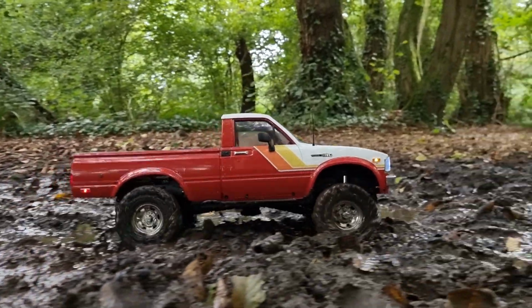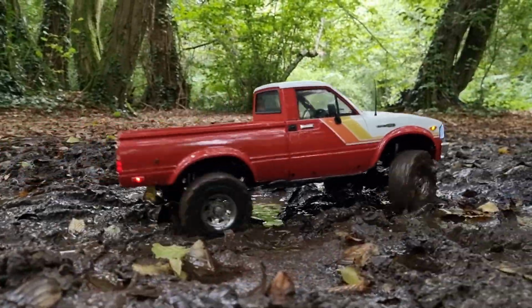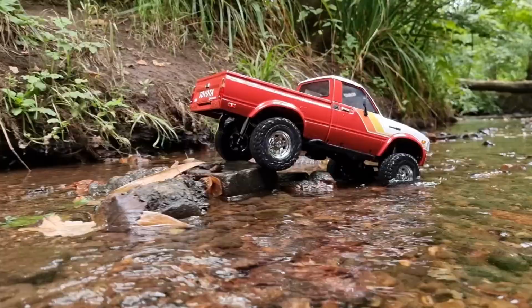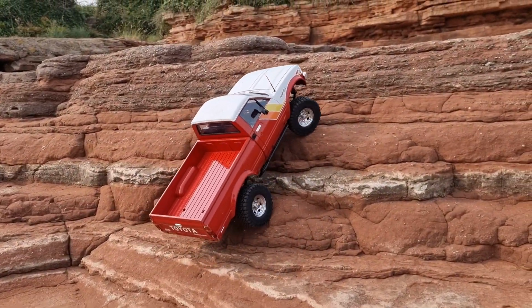Everything looks better covered in mud, in my opinion. Like it. This might end very badly.